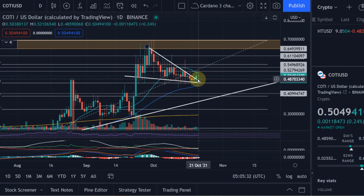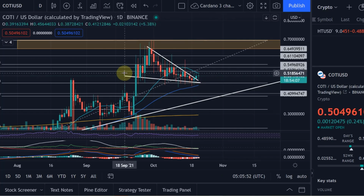We obviously have now this former resistance line of the descending wedge as support, but key support levels are still, of course, the 46.5 cents and the 50-day moving average down here at 45.5. Did I say, yeah, 46.5 is that horizontal, and 45.5 is currently the 50-day moving average. That will also provide support should we really drop further, but it's looking good at the moment.